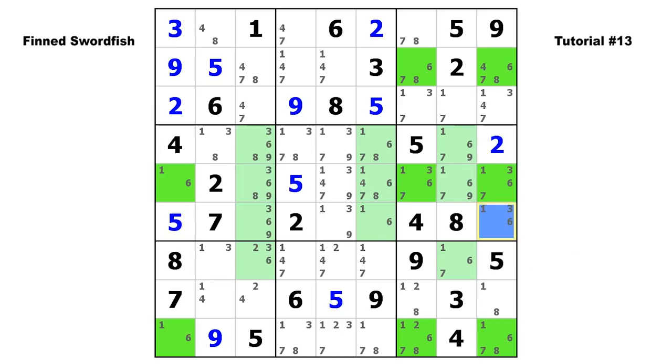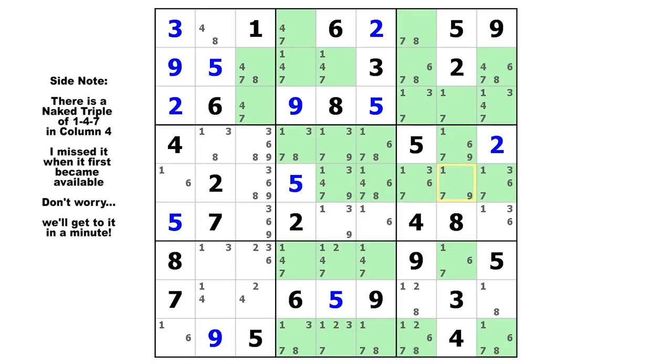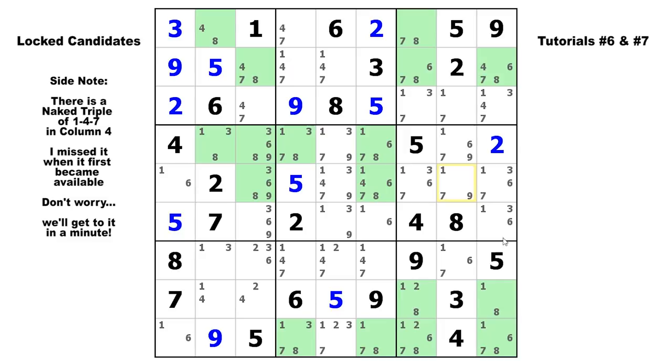And there's your fin. So once again, the candidate 6 in that red cell has to be false, and we can eliminate it. All right, let's move on to candidate 7. And there's nothing there, so let's move on to candidate 8. And again, down here in block 8, we have some locked candidates.